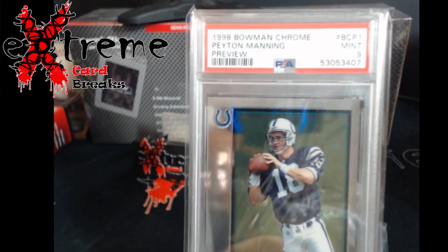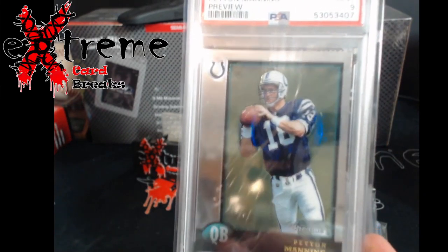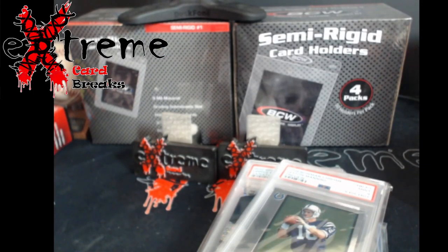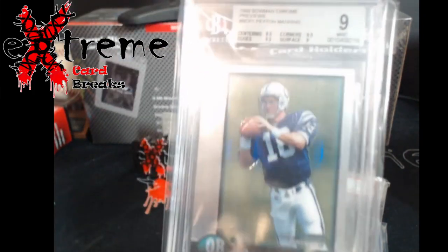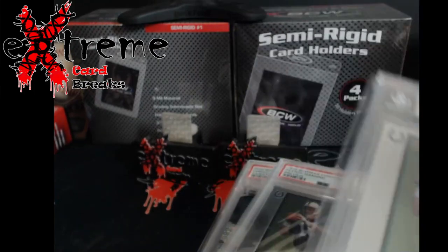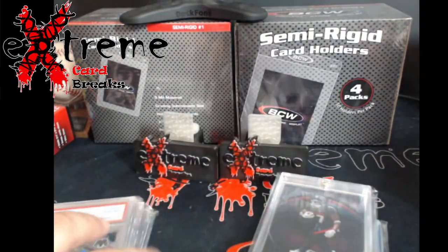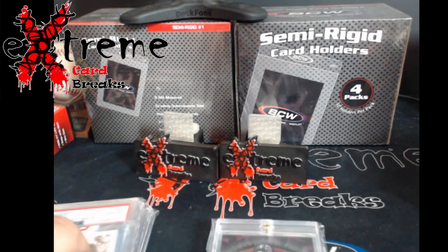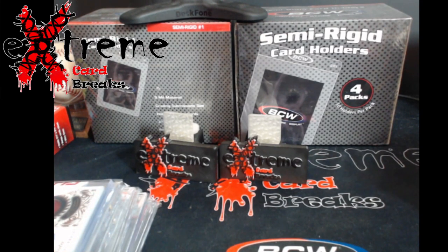Up first, 98 Bowman Chrome Preview Peyton Manning rookie. 9 on this one. Then the same exact card, but BGS 9 Peyton Manning. Those will probably be off to DC land. One knows on a Zoom. So I won't be able to move Peyton Manning out here, due to the fact that there's just so much Peyton Manning stuff being close to Indy out here.